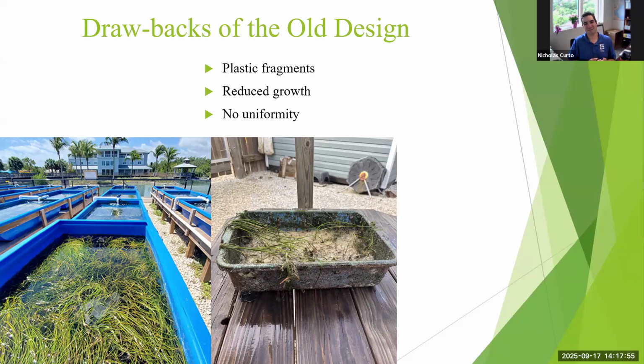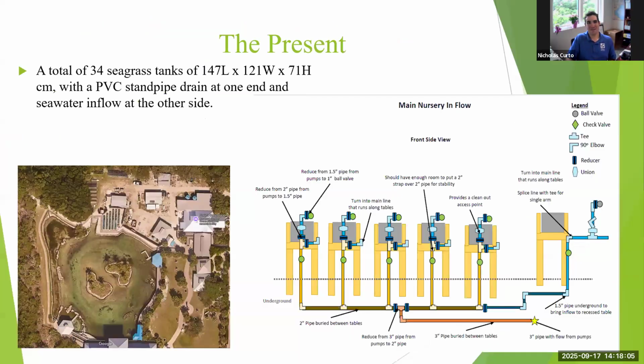And what we experienced with the shorter tanks is because of how low the water height was and how tall some of the grass gets, the tips of the grass would actually become sunburnt due to too much sun exposure.